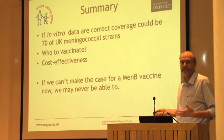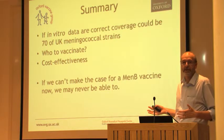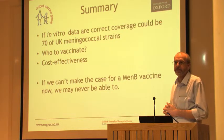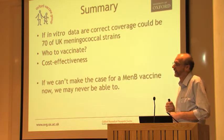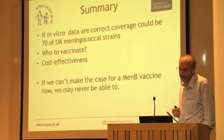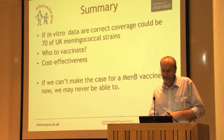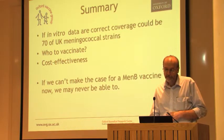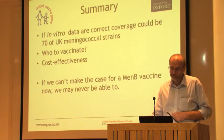And of course, pharmaceutical companies are businesses, so if this vaccine doesn't get introduced anywhere in the world, they're not going to invest in new MenB vaccines. So we're actually at a really important time in vaccine development against meningitis. If we don't have one of these vaccines, not necessarily in the UK, but driven into usage somewhere in the world, then from a business perspective, I think research and development in this area will stall for decades to come.